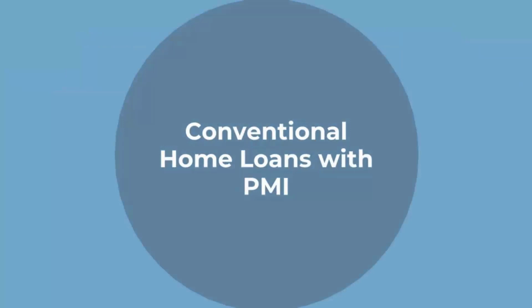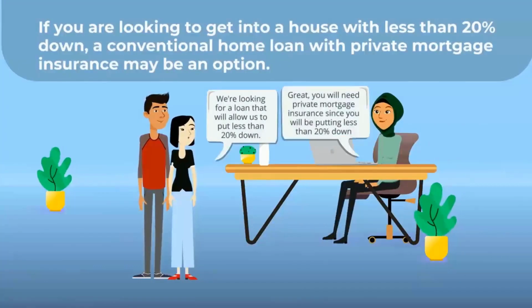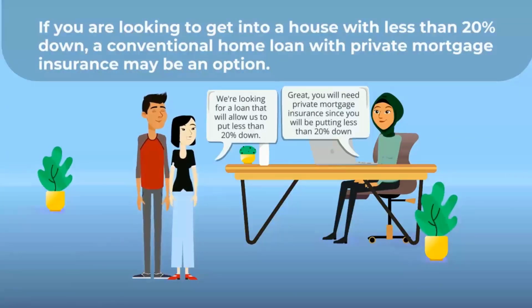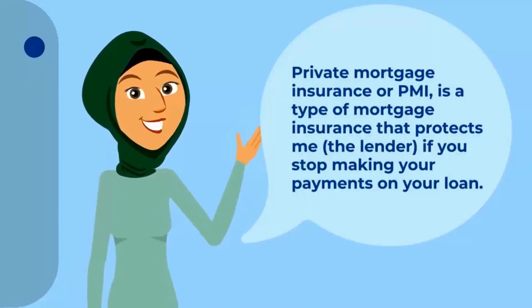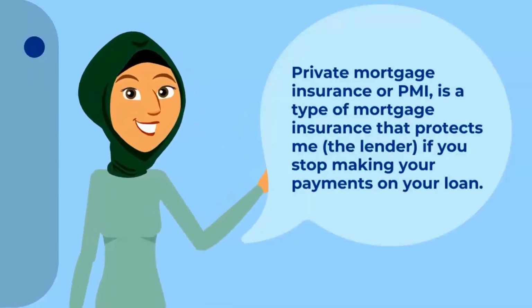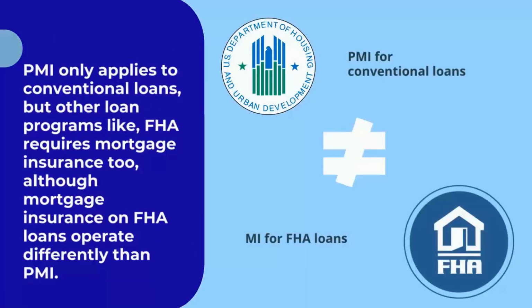Next, let's look at conventional mortgage options with private mortgage insurance. If you're looking to get into a house with less than 20% down, a conventional home loan with private mortgage insurance may be an option. Private mortgage insurance, or PMI, is a type of mortgage insurance that protects your lender if you stop making your payments on your loan. PMI only applies to conventional loans, but other loan programs like FHA require mortgage insurance too, although mortgage insurance on FHA loans operates differently than PMI.